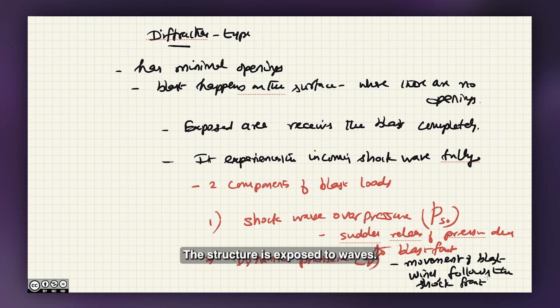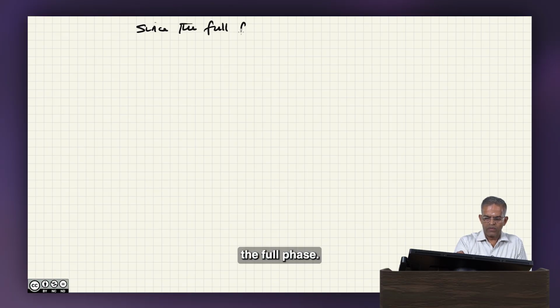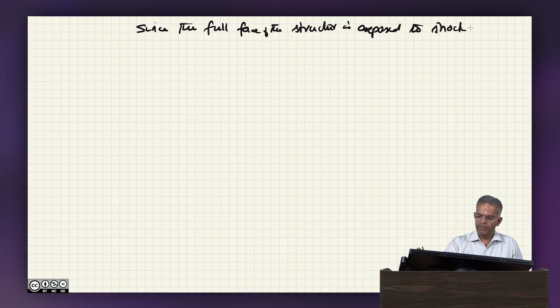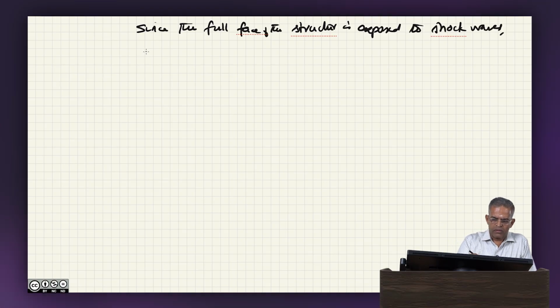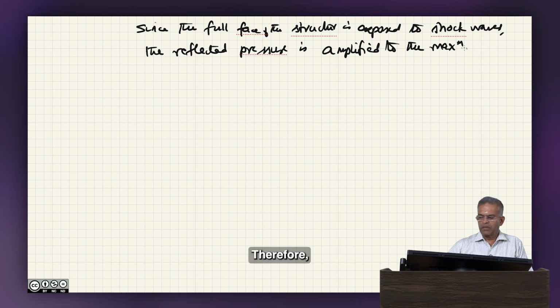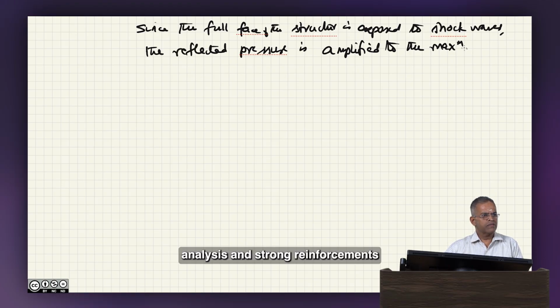So, since the full face of the structure is exposed to shock waves completely, the reflected pressure is amplified to the maximum. Therefore, the resulting loads are often high. These structures require detailed blast analysis and strong reinforcements to counteract the effects of this.